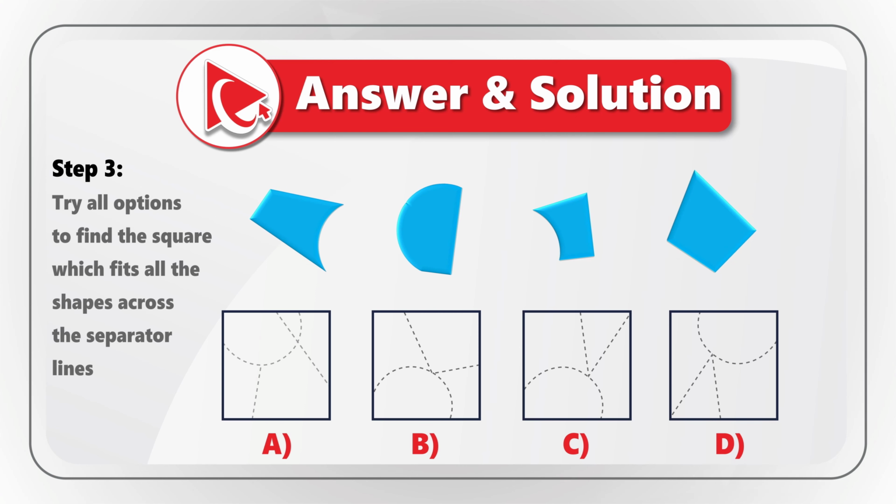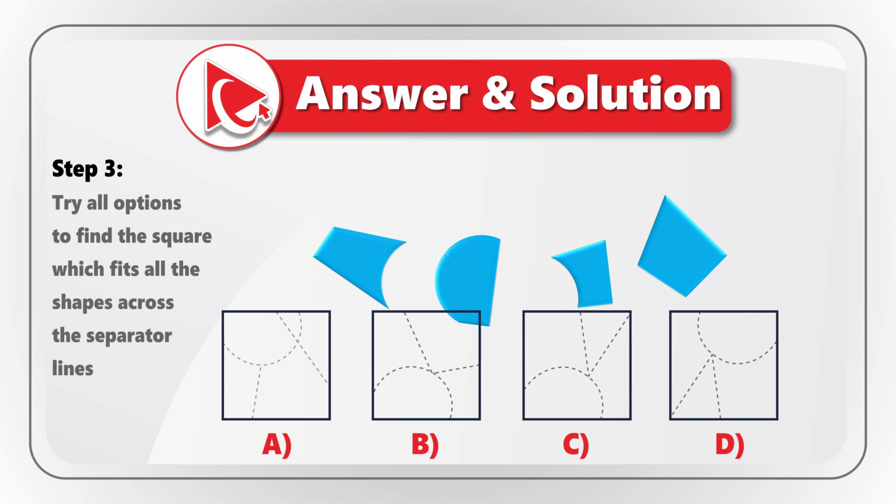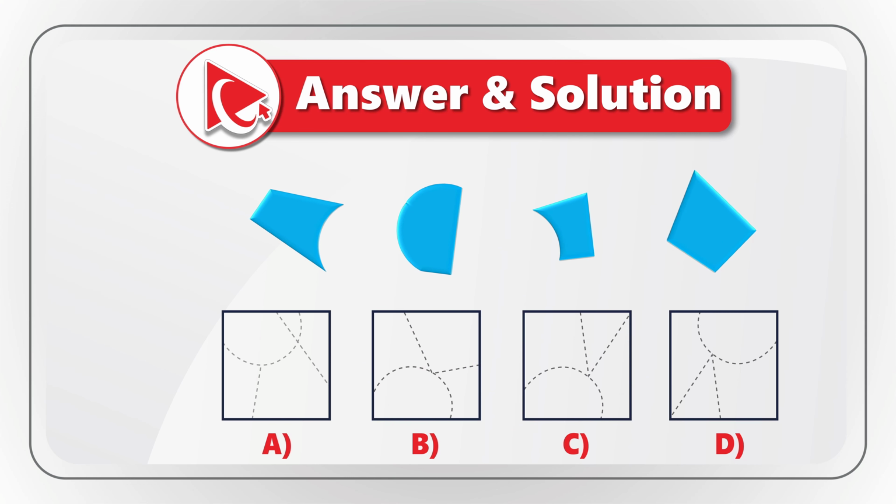And in the last, step 3, you need to try all the options to find the square which fits all the shapes across the separator lines. Let's look at the example. Let's first assign each shape a number. Because we have 4 shapes, the numbers will be 1, 2, 3, and 4.